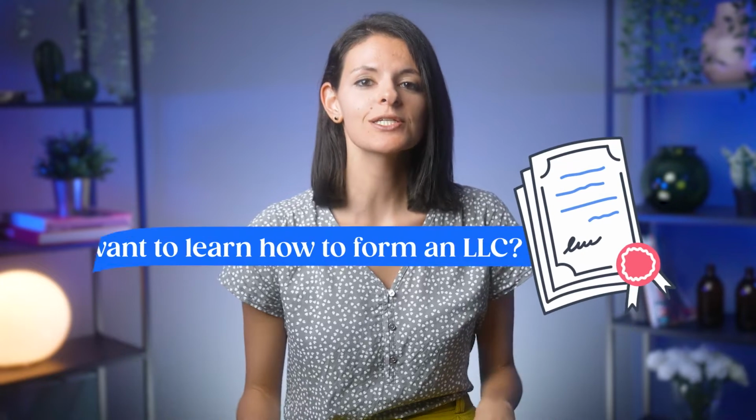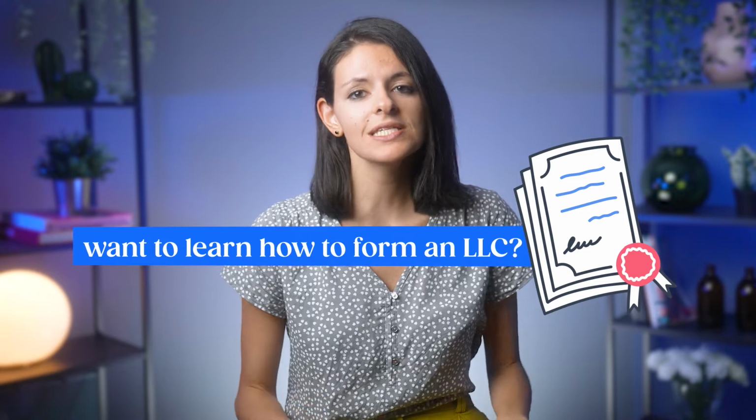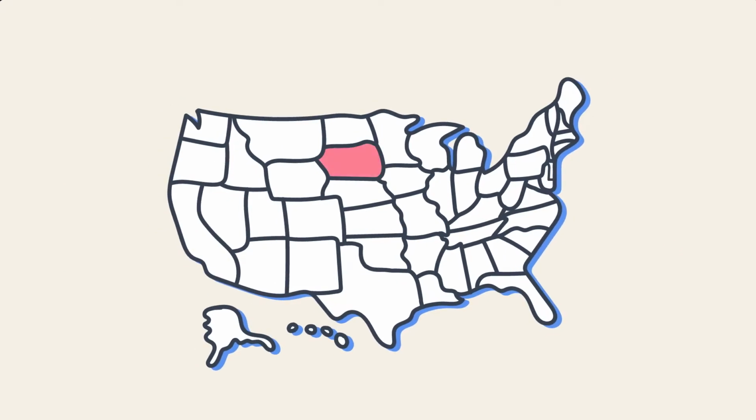If you want to learn how to start an LLC in South Dakota, you're in the right place. Now, every state has slightly different rules when it comes to forming an LLC. With multiple business financing programs and a very low cost of doing business compared to the rest of the country, South Dakota is an awesome choice for starting your new LLC. So stick around to learn what the steps are to form your own limited liability company in South Dakota.